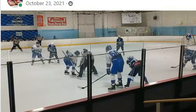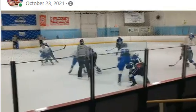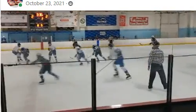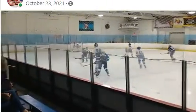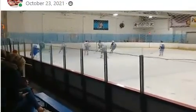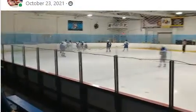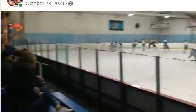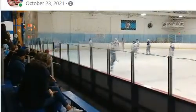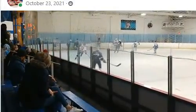Number 12 for the Sharks on the faceoff. Faceoff comes back to the Sharks. 71 puts it up the boards. Long Beach steals it, comes into the Shark zone, takes it behind the net, into the far corner. Yeesh, that was like a ricochet shot. Almost went in.